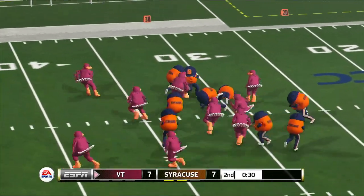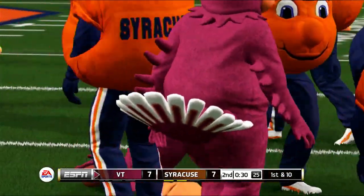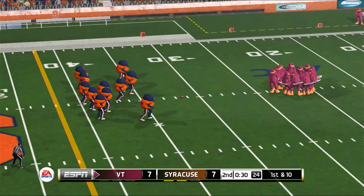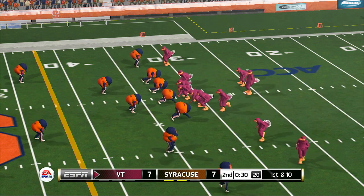Tries to get around the corner. They'll bring him down at the 32-yard line. This is the point in the game where you don't want to make any mistakes that give the other guys a reason to feel more confident going into halftime.